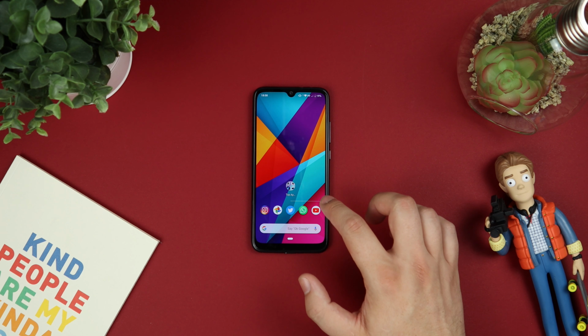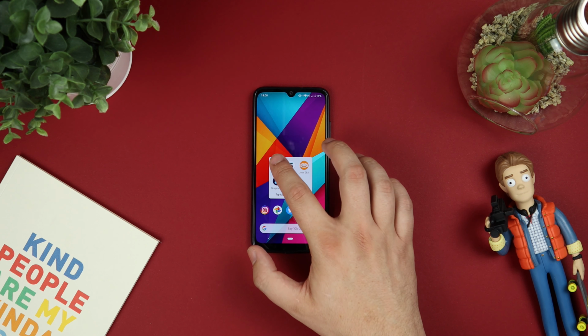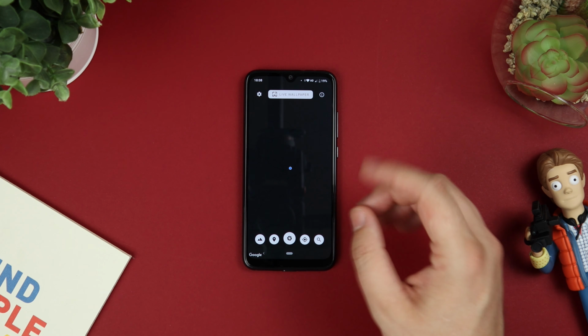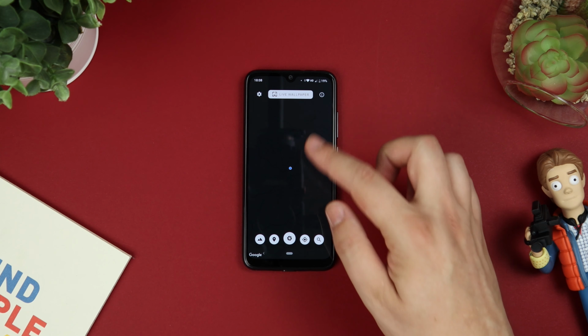And the first application that we have is a great wallpaper application that allows you to create wallpapers from styled maps directly from Google Maps. Now there are also multiple styles in regards to what the map is going to be looking like. You can turn on or off your location, and you can also set it as a live wallpaper to basically follow wherever you are on a map, and that will then turn into your wallpaper.